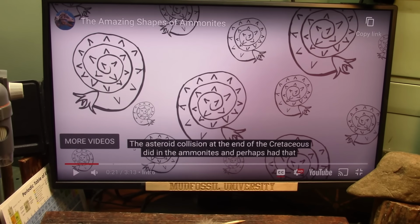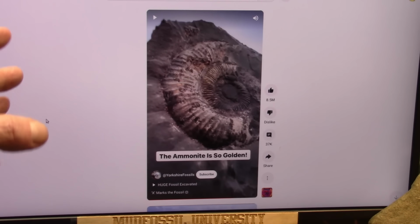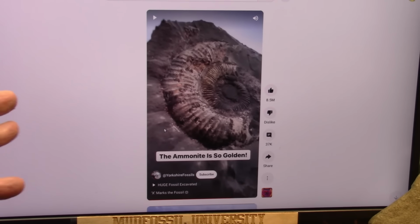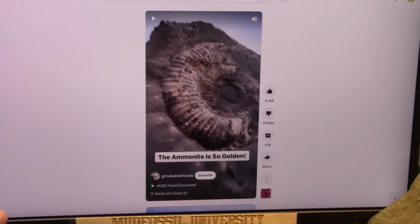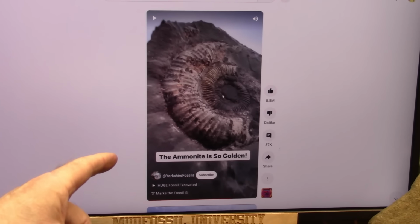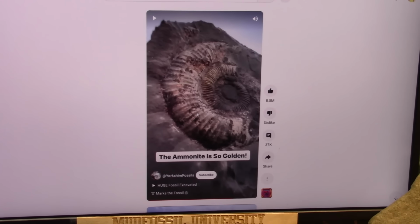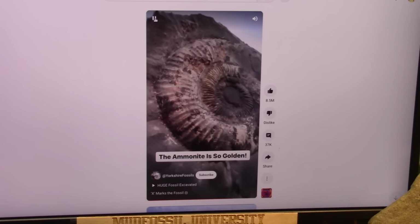All right, stick with me. All right, check this out. This is outrageous. Somebody sent me this and said, you know, what do you think of this? And I said, well, it's a tendon anchor. And that is the ammonite. And I'm going to home in on here. Well, let me just play this and you'll see what it's all about here. This ammonite is so golden.